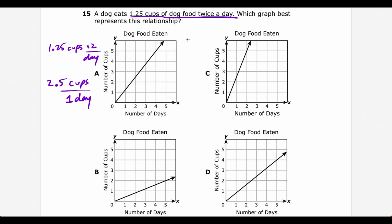So now we have to find a graph that best represents this. Well, let's look at this graph here. This is saying that in one day, the dog eats about 1.25, but the problem with this is the dog is eating 1.25 cups twice a day, which is equivalent to 2.5 cups a day. So you see how this graph is not going up fast enough. A is out. Now we look at B, and this says in one day the dog eats about half of a cup, and the dog should be eating 2.5 cups by the end of the first day. So this choice is out.